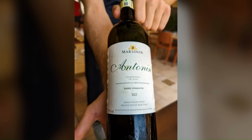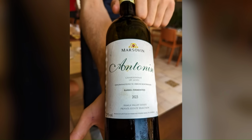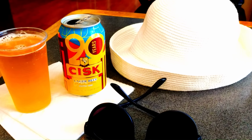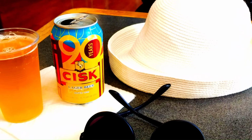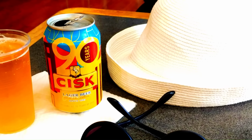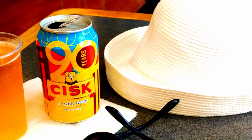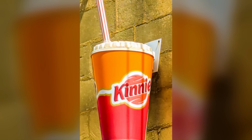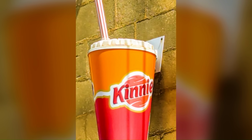The Maltese Islands are home to several award-winning wineries. Wine has been produced on the islands for over 2,000 years. The national beer of the islands is Chisk Lager. It is a golden, smooth drinking beer that's been produced and packaged since 1929. Kenny is the national soft drink with a distinctive orange spice flavor.